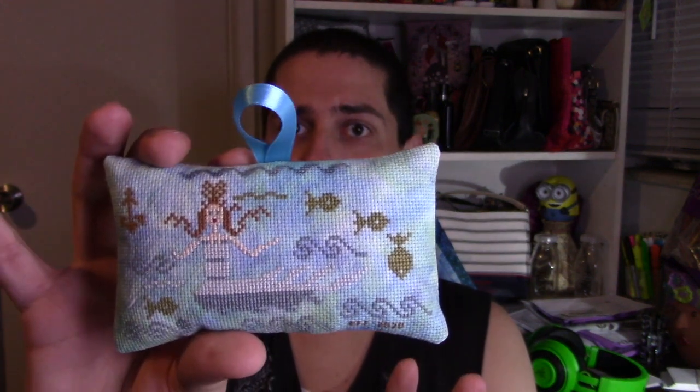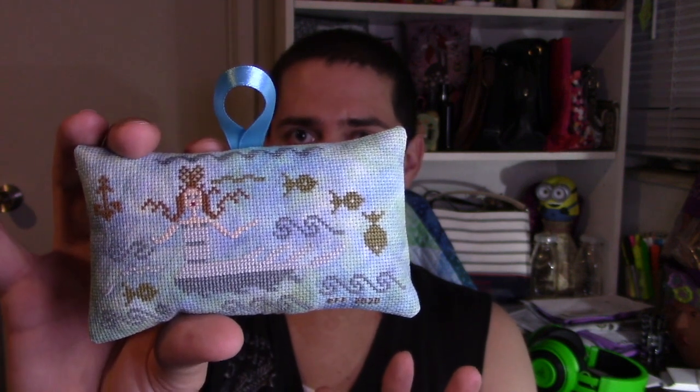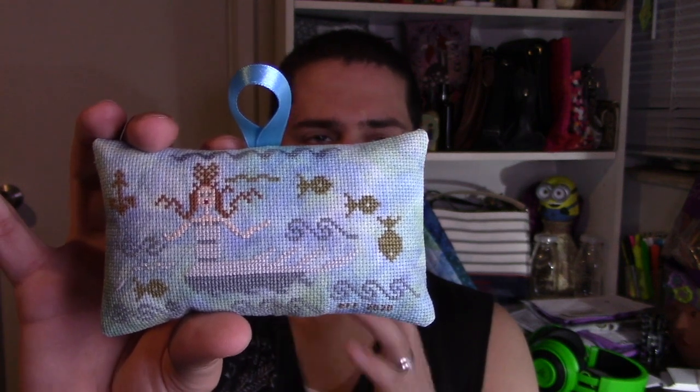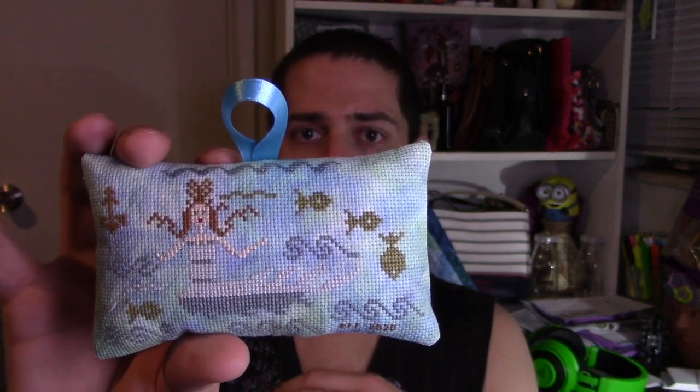So I think first things first, we're going to show my finishes and FFOs. I had a couple of them this time, so I'll go with the smaller one. This was actually a new start and a finish and an FFO. It's called Mermaid from the Just Cross Stitch August 2020 edition. I started it last week, I think, and then I ended up finishing it.